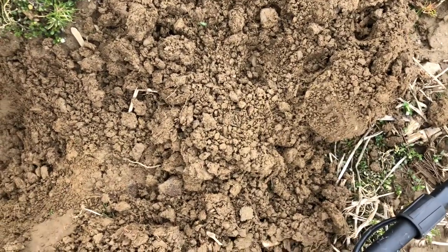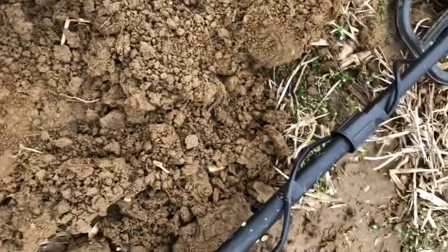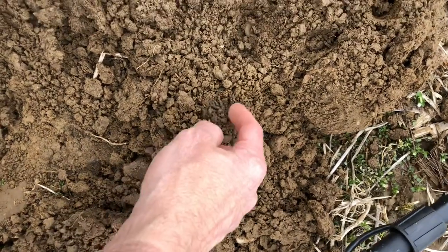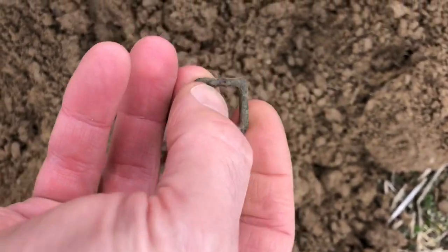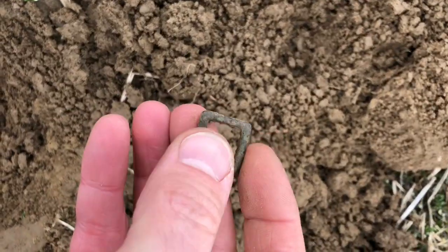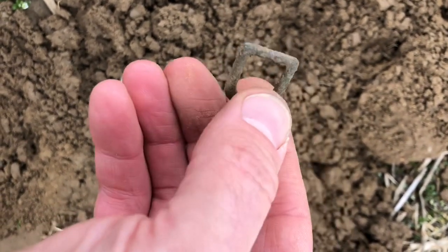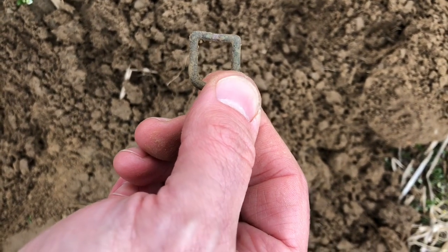Well, I'm in the same field I was earlier, a little bit further away from the road where I found that button or coin. I still got to do some research on that, but I think I found my first, what they call a D buckle. You can see right there, that little spot is where the pin used to go. And I'm not quite sure, it's too small for a shoe buckle. I got to do some research on that, but it's definitely an old D buckle. Probably mid-19th century, maybe early 19th century.